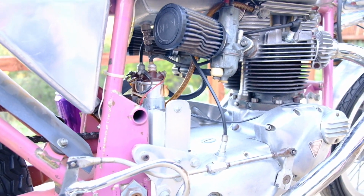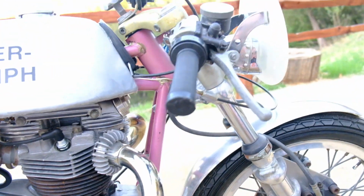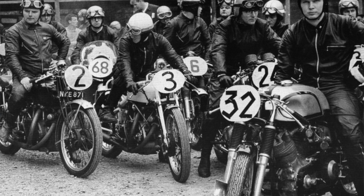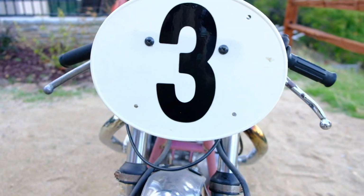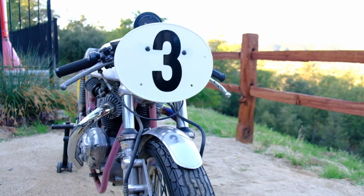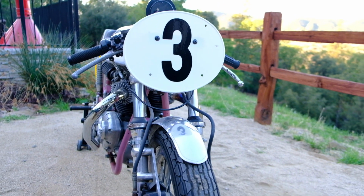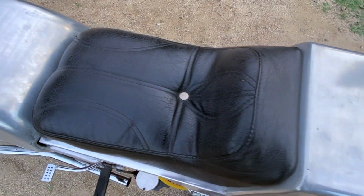At one point or another, somebody put lights on this bike. So I would estimate maybe somebody did a bit of cafe racing around town. On the number plate, we've got the number 3. And that is because this is frame number 3 of maybe 5 frames that were made by Lyster to support Triumph motors. And like I said, this is the only one left. So number 3 is still here and rocking. Very period correct seat with some cool stitching as well.